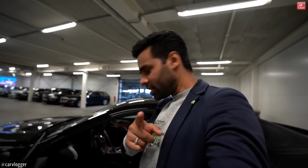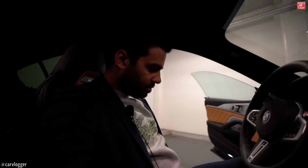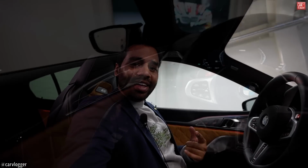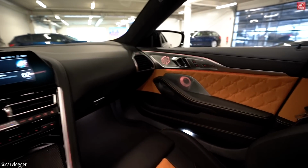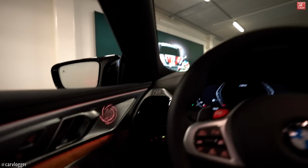Okay, entry test, Gran Coupe. Yeah, a bit lower than normal. This is definitely lower than an M5, for example. This smells so nice. Welcome inside. In the Gran Coupe M8 Comp, this is your point of view. Such a nice interior vibe. I love the 8 series.